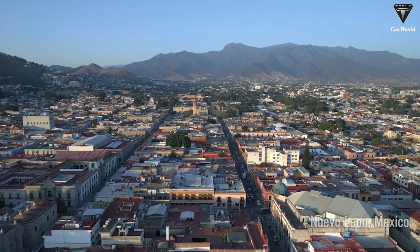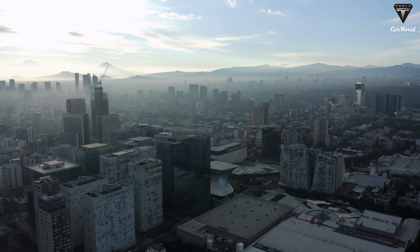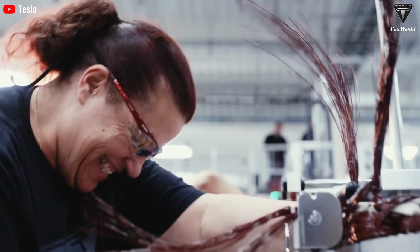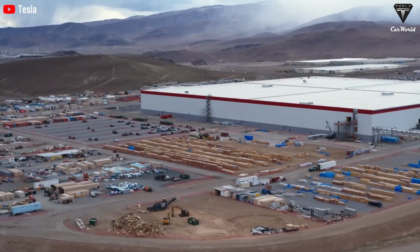The facility in Nuevo León will play a key role in Tesla's new generation of electric vehicles. As confirmed by Nuevo León Governor Samuel Garcia Sepúlveda, a designated area outside Monterrey will be home to Tesla's $25,000 compact car production line in order to maintain the original agreement and demonstrate a firm commitment to this project. Giga Mexico is expected to be nearly 7 square miles larger than the company's main Gigafactory in Giga Texas.